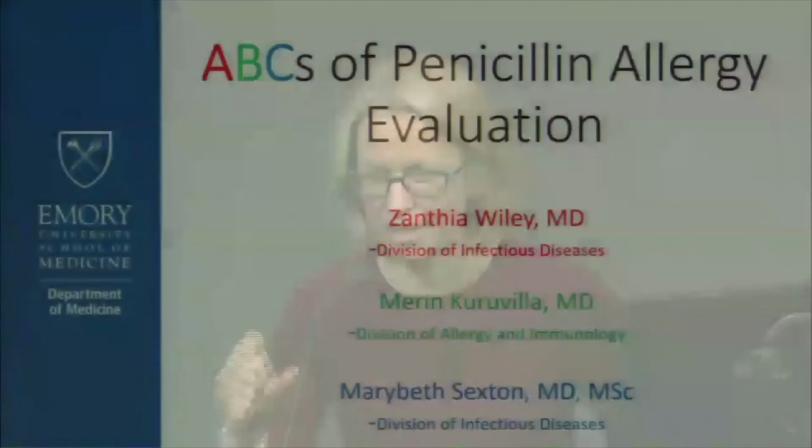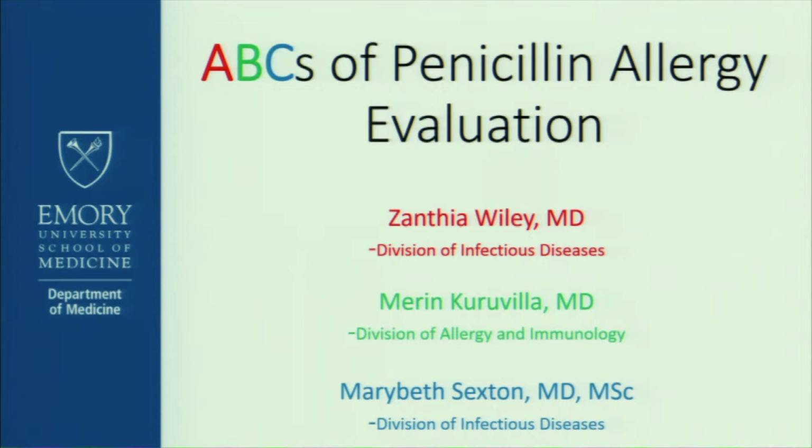So I want to introduce all of the speakers, and I'm going to do it very briefly, and I'll let them then trade off. So representing today will be Zanthia Wiley, who's assistant professor of medicine in infectious disease, Merin Kuruvilla, who's an assistant professor in the Division of Allergy and Immunology, and Marybeth Sexton, who is assistant professor of medicine in the Division of Infectious Disease as well. And they are going to tell you about the problem and about the many steps we're taking to address it here at Emory Healthcare. So thank you guys very much.